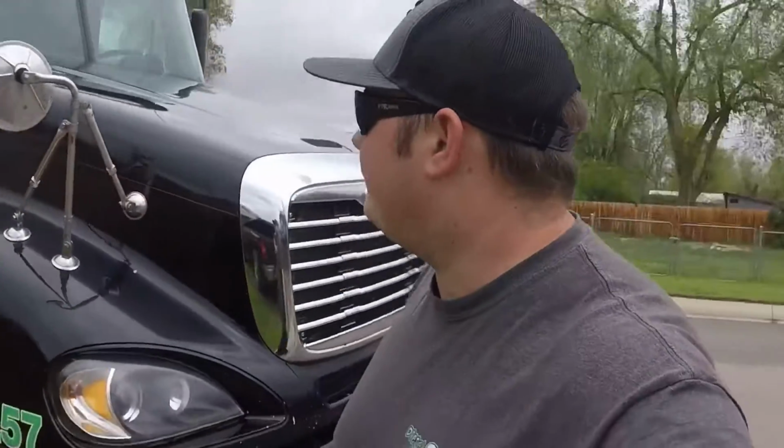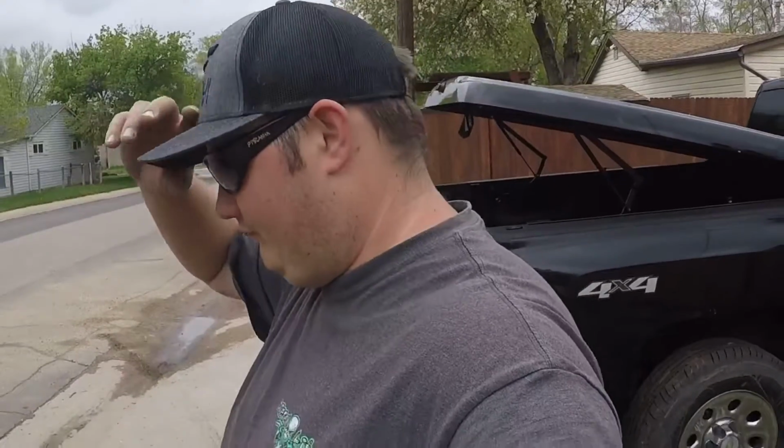So we got another load we're gonna pick up today, run out to Salt Lake, bring some LTL freight back. So it's light freight out and back, and hopefully we'll be back in town in a couple days and we'll do it again.